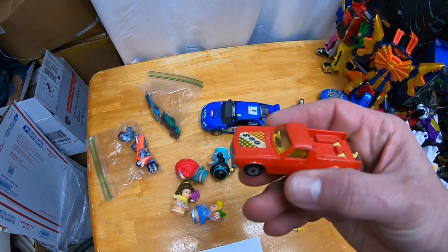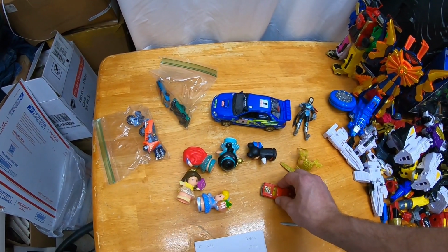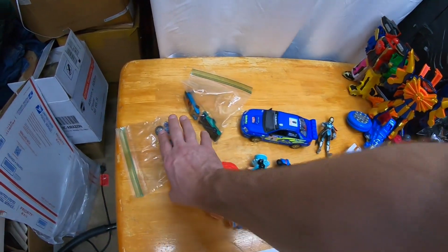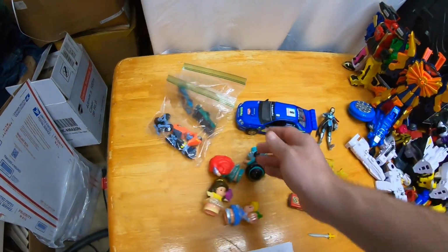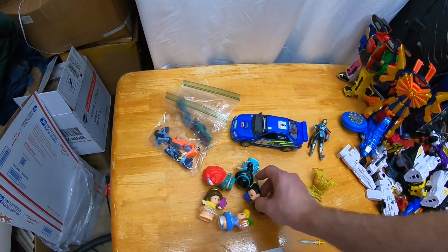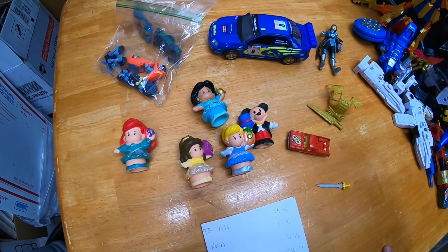Then another vintage Matchbox car, 1977, $9.98 total paid by the customer. And Transformers Armada, the street figure, the street team. Those three figures there sold for $32.08 total paid by the customer. Then finally some loose Fisher-Price Disney little figures sold for $13.16 total paid by the customer.